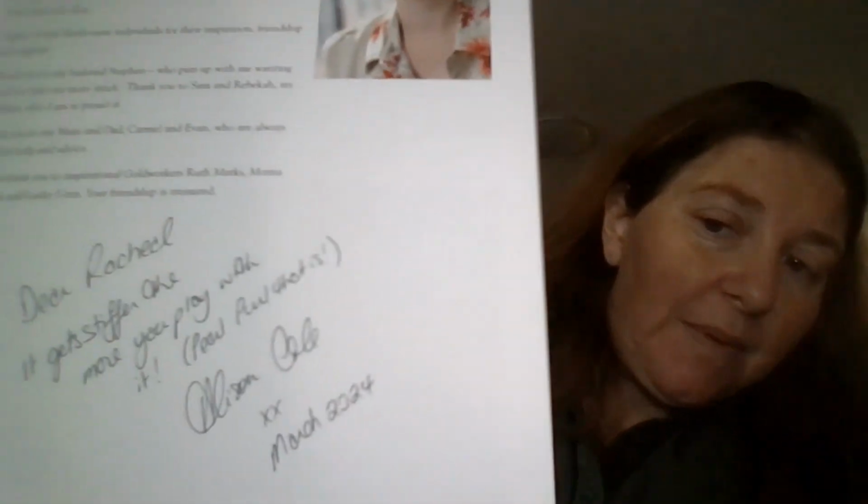So, part of my haul was I purchased her book, The Midas Touch, which is actually one of her older books. And I asked her if she could sign that for me and write a reminder. And it says, "Dear Rachel, it gets stiffer the more you play with it." And then she wrote in brackets, "Pearl Pearl," which is the name of the wire. That is Alison Cole, March 2024. So I have a great reminder of that class.